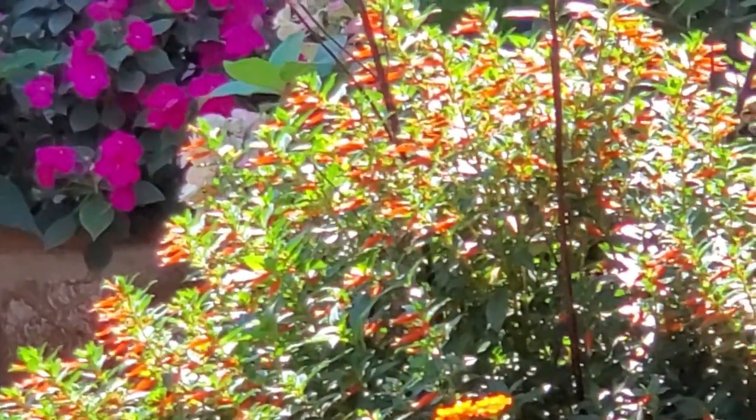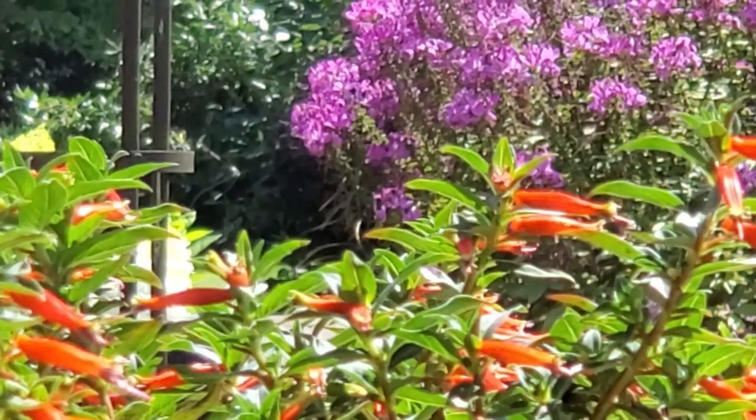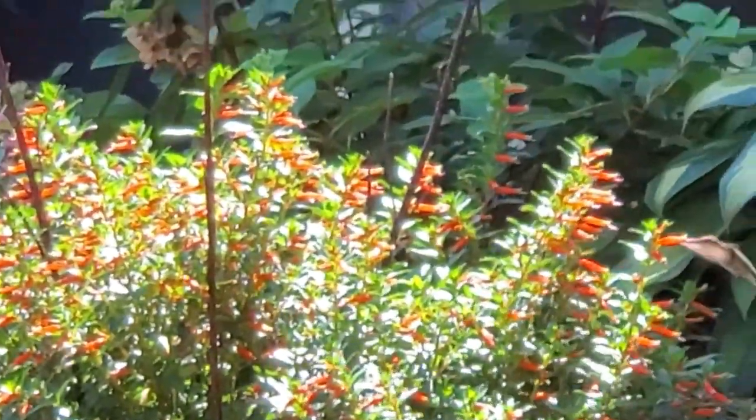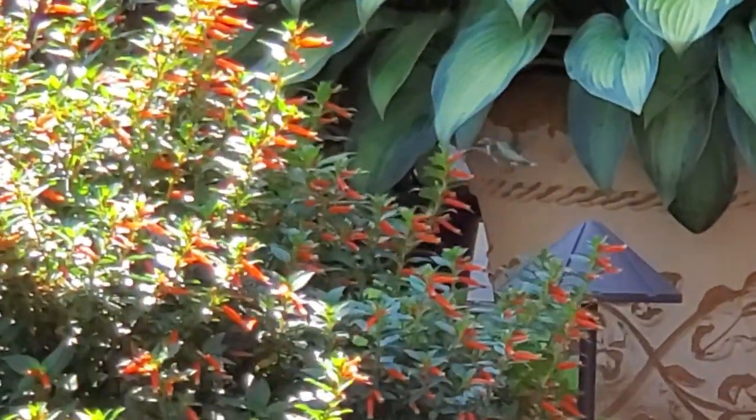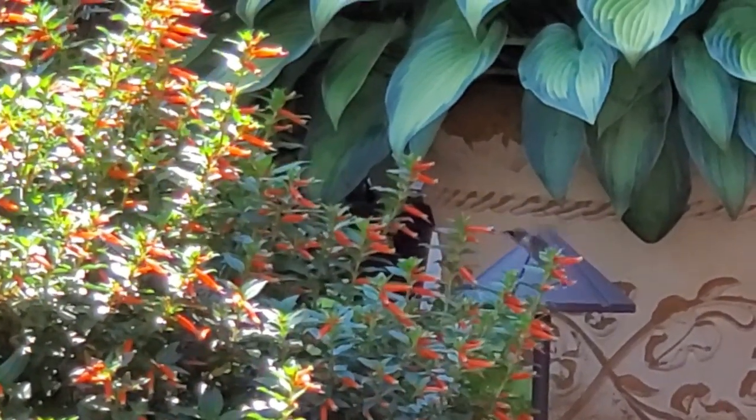So rather than make you dizzy, I also have a little one over here, right by my chair, so that I can get a close up view. And they come right up to you. Oh, there he's back. He's back. Okay. See how they go in there?